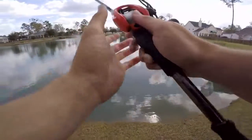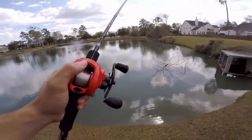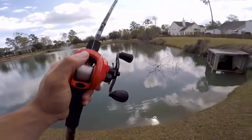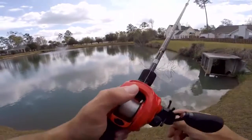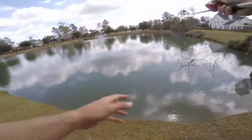What I'm looking for, guys, is obviously places to where I can get this worm through. I'm really paying attention to dragging across these limbs and keeping contact. I'm not throwing directly in there, so I'm not going to get hung up. But I'm keeping contact, dragging across those limbs, and that's really when I'm catching those fish. And that's what I'm focusing on.